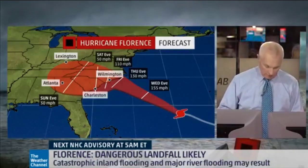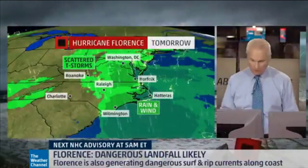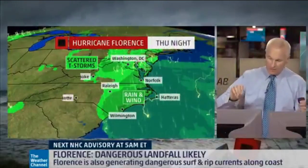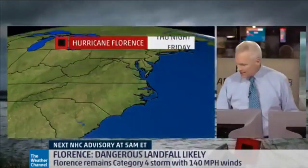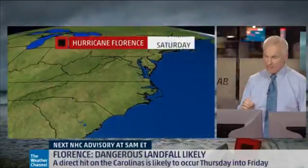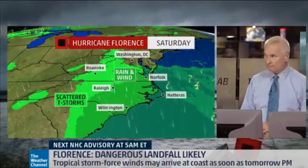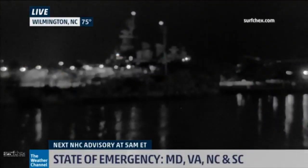No matter what we see, we very well could see heavy rainfall from this, and we're going to be watching for lots of rainfall as we head on into Thursday night, because the storm really slows down, and that is going to increase the rainfall amounts. So lots of problems as we head on into the weekend, Ray. Yeah, Nick, and one area that could be getting hit pretty hard is downtown Wilmington, North Carolina. We'll take a look right now.